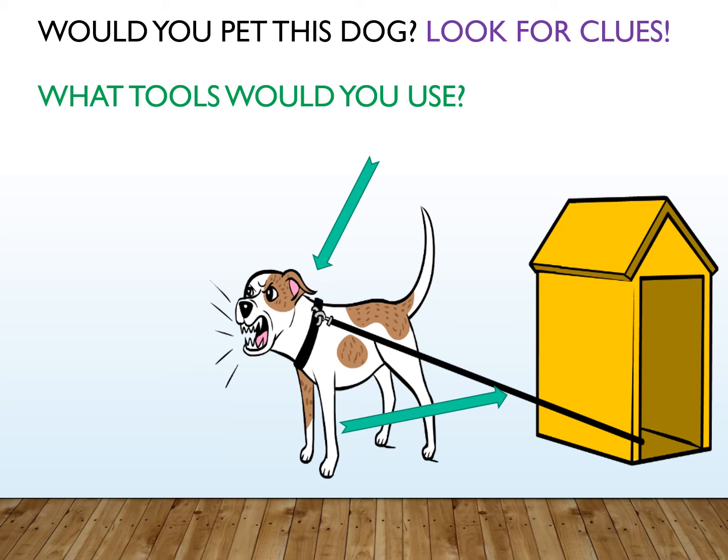So which tool would you use? Eyes to look over the dog and legs to walk away. You walk away from danger when the dog cannot follow you. So Bertie's growling and barking, and we never approach a dog who is chained or tethered or fastened up. It's dangerous. They feel threatened and they cannot move away if they're scared. So we just don't do it.